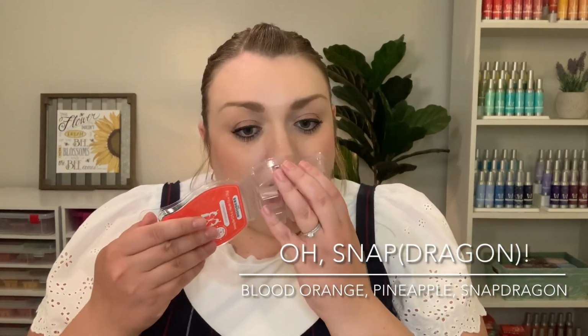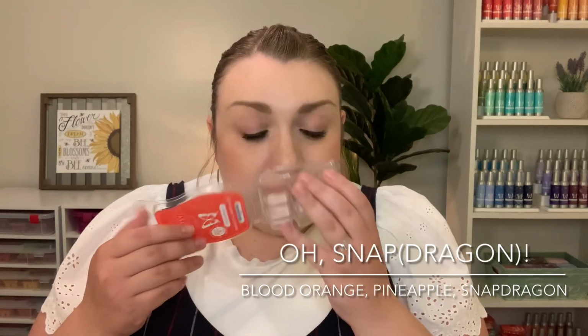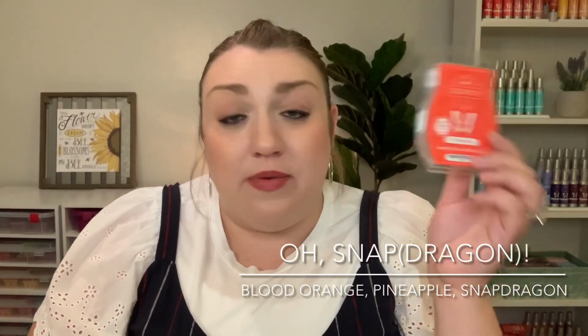This is another tropical fruity floral scent, and I enjoyed it. So I don't think it would be a repurchase for me, but I am glad that I was able to try that one. I went through an old favorite, Pink Cotton. So this is one of my favorite scents for my bedroom because it just smells so fresh and clean. It's a really good performer as well. It's really strong. It lasts for several days, so I highly recommend Pink Cotton.